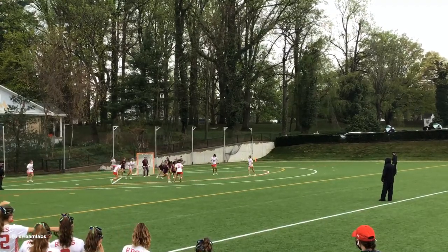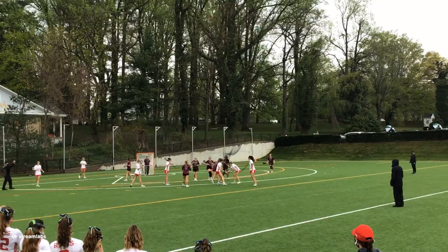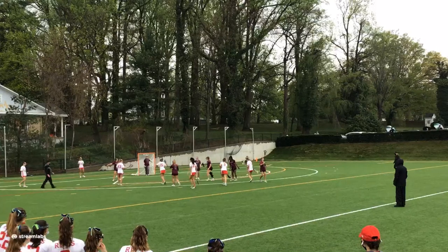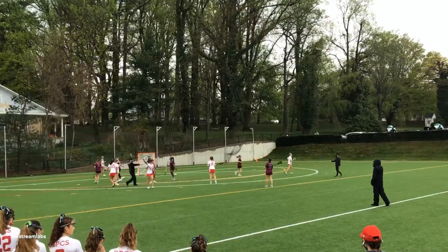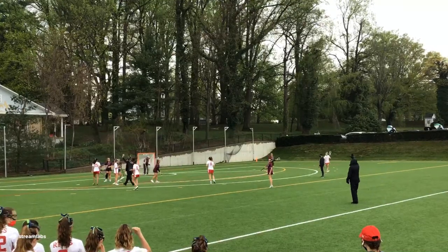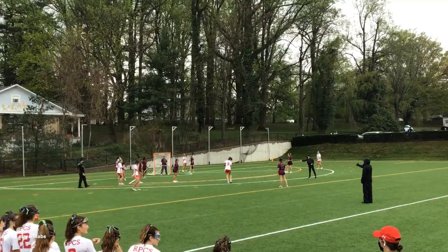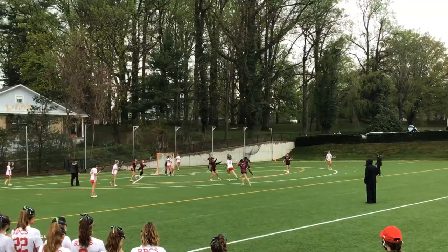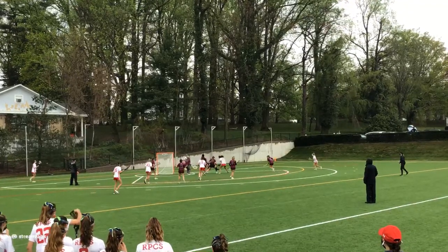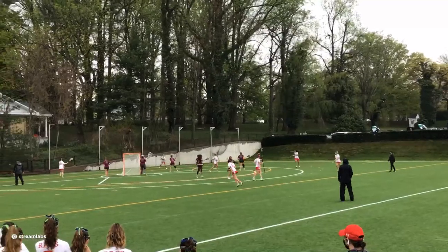Shot by Charlotte Troy, but saved by the Severn goalie. Ground ball picked up by Hannah Carroll, and we'll have a push on Severn. Quick pass to Wynn. Shot. Nice trap by Wynn, but Severn saves it. Looking to get it back in there.